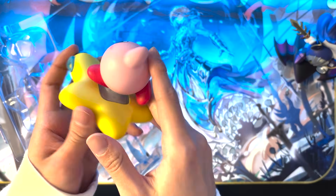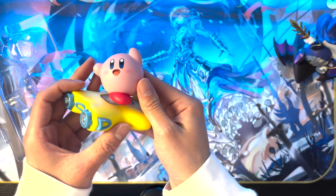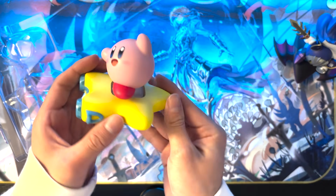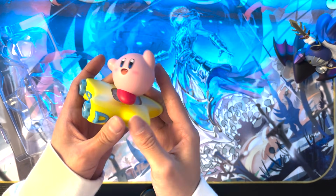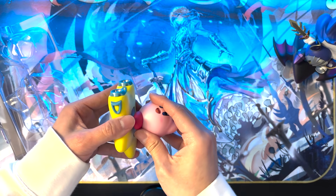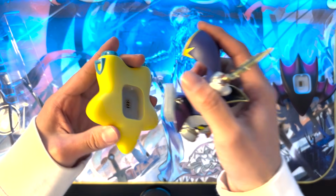Kirby's an interesting one because he faces backwards. He's looking back at you. I think he's the only one that does that. Yeah, this is pretty much the key visual of Air Riders right here. And let's go ahead and swap him out with Meta Knight's. All right, Meta Knight on the Warp Star.